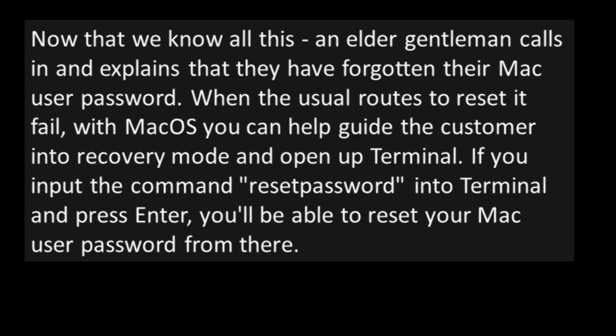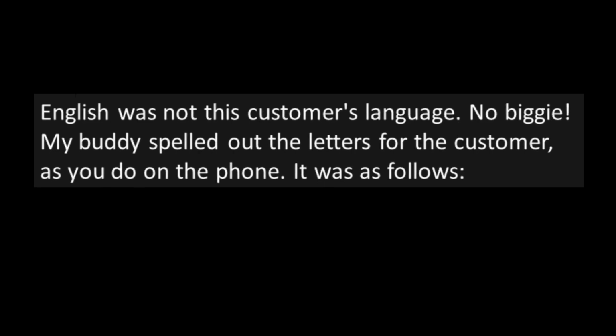If you input the command reset password into terminal and press enter, you'll be able to reset your Mac user password from there. So my colleague had verbally, without seeing what's happening, guided this old man into recovery mode, gotten terminal open and guided the customer to write reset password, all one word, into terminal. English was not this customer's language. No biggie. My buddy spelled out the letters for the customer, as you do on the phone.